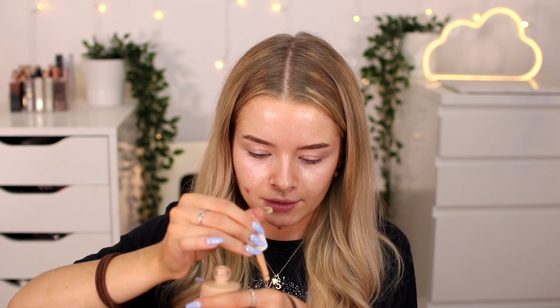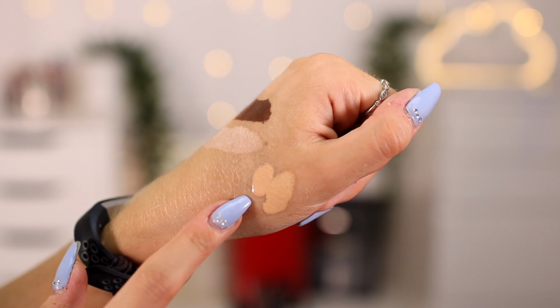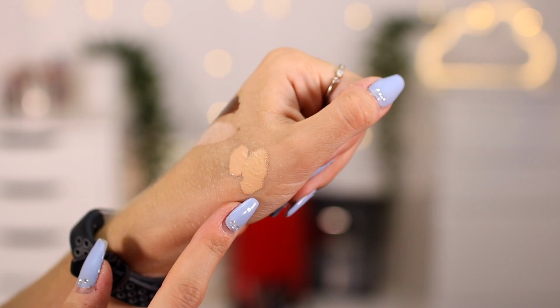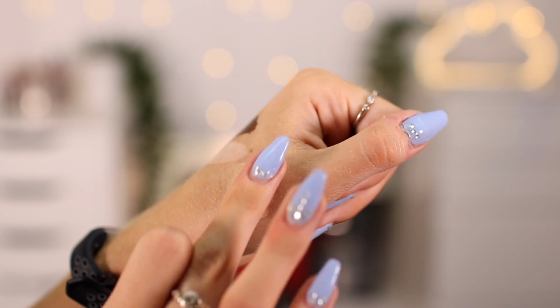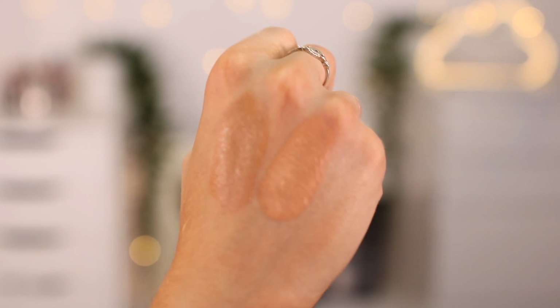I think though I'm gonna go with Hint of Pecan, which is light medium with neutral golden undertones. Yeah, I think I'm gonna go for Hint of Pecan. So those are those two there. That one is a little bit more peachy, so I think I'm gonna go for this one. And as you can see, the texture of them is really quite liquidy. Wow, those other two have oxidized so much. So I don't have the brushes, but that is perfectly fine because I've got plenty of my own.